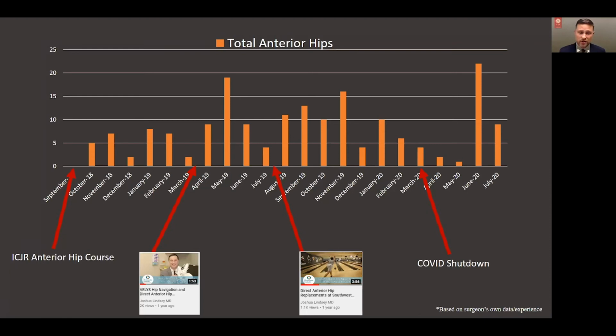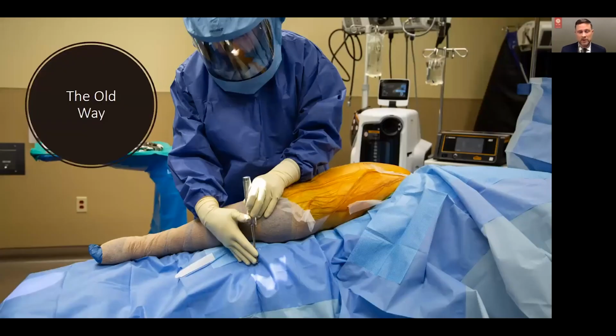Patients are definitely interested. They're all interested in the anterior approach. I think people out there are aware of it. These videos just help them. This is the old way. I can't believe this is how I used to do surgery. I used a cob to measure leg length.